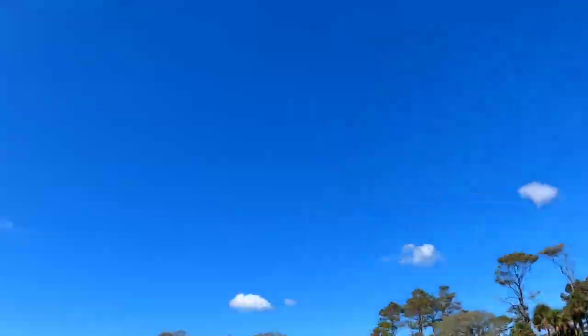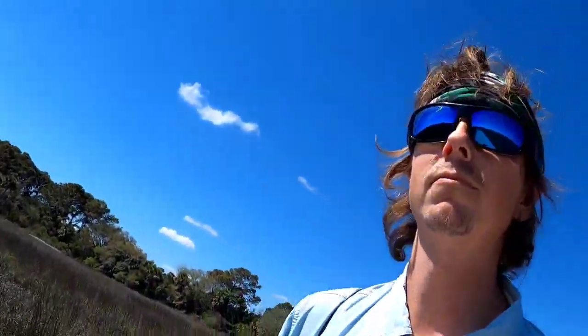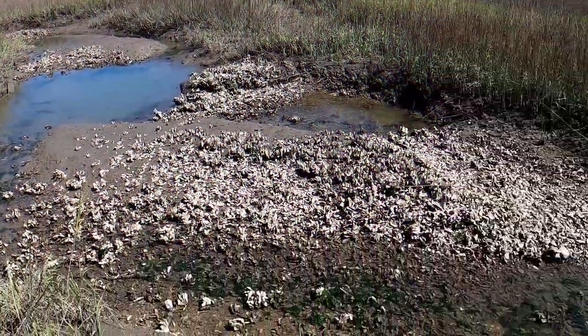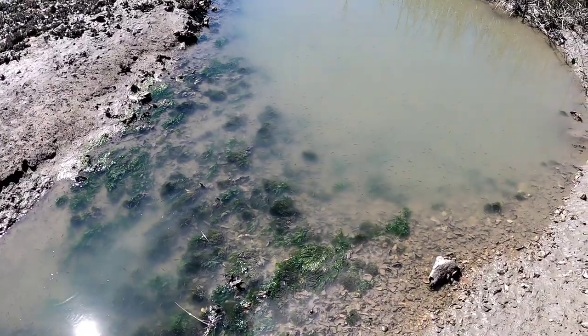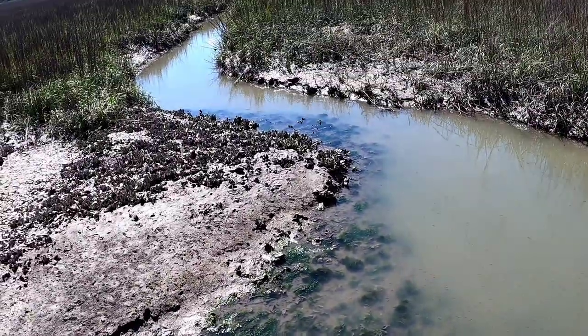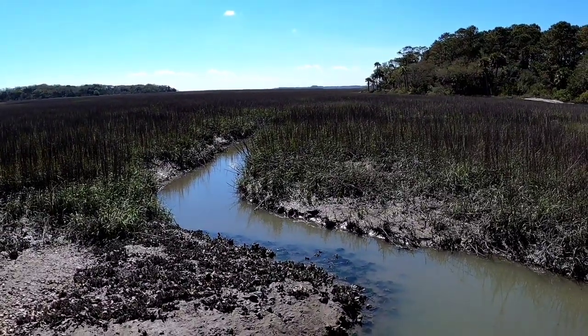So you have a nice little boardwalk hike down to the beach. I would say you're pushing about a mile. Very level, but make sure to take in the scenery. Check out those oysters. Healthy water. Got little mud minnows trickling around in there. Oh, it's nice to leave those mountain streams and come down to the salt water.